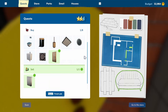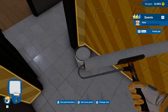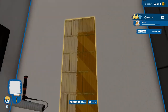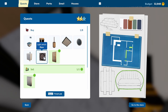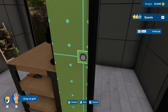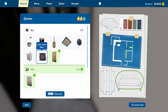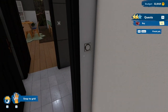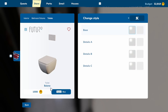This space in here now, this one will be a toilet. Jesus Christ. Okay, gotta paint it first. Done. Okay, light switch, we should put it outside in here. Yeah, but actually it's gonna tell me to put it inside because it's gotta be inside the count. In here, wait, what do we have to put? So sink, trash bin, mirror. Okay, let's put the toilet first.